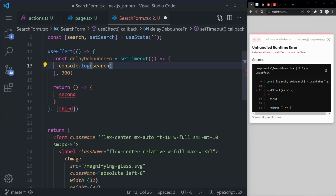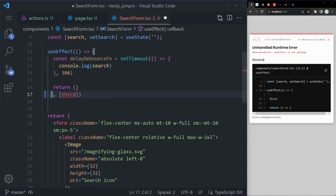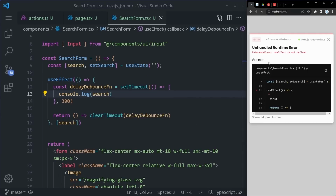Now, since we're working with React, we want to keep our app optimized. We want to clear our timeout. So we can define a callback function, and we can call clearTimeout and pass the function name. Now, when do we want to recall this useEffect? Well, for now, when the search changes. Now, let's save this, and let's see what happens.